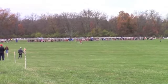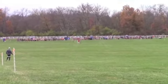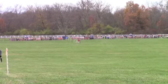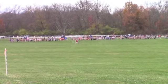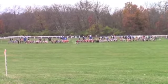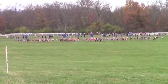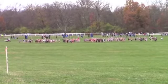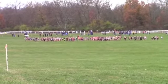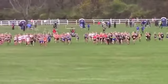We are here at the KHSAA Class 1A Girls State Cross Country Championship, and we are lined up and ready to roll out on our first state meet of the day, and they are away. Let's see how many entered today. We have 182 runners out there ready to give it their best. It's looking like 50 degrees, slight wind. It's a little chilly out there, so you might see a lot of people with gloves and hats on, but basically, you can't ask for any better cross-country weather.